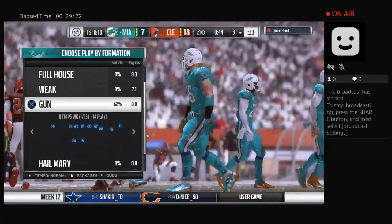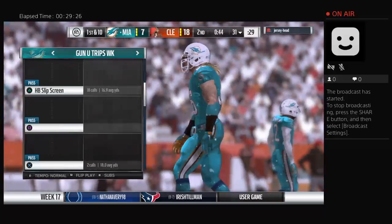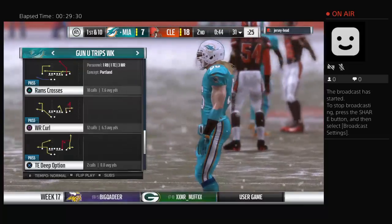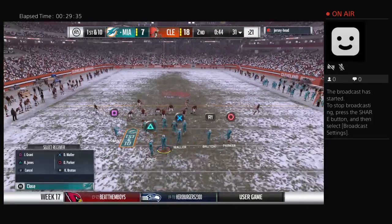Out comes the Miami offensive unit now. They get set to take over. And they're coming off a 3-and-out, my friend. I think they've got to look at that play sheet and go to a spot that they haven't gone before. Time to shake things up a little bit to try and get this offense moving.